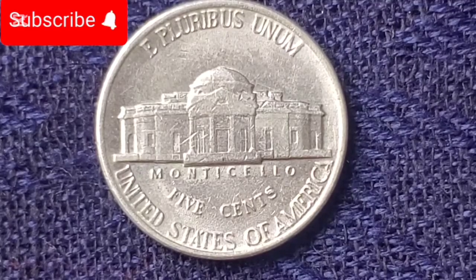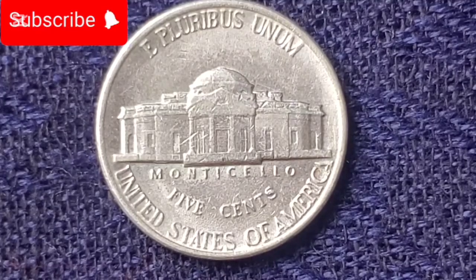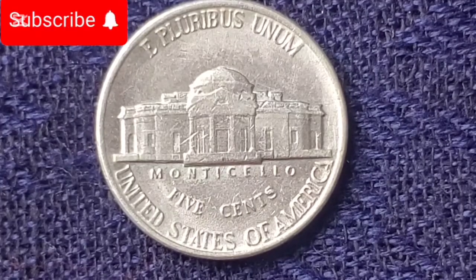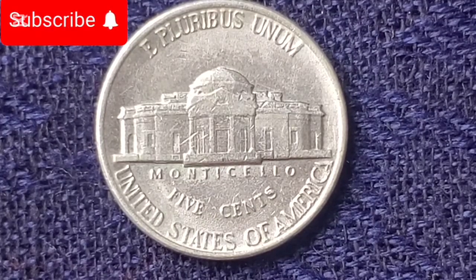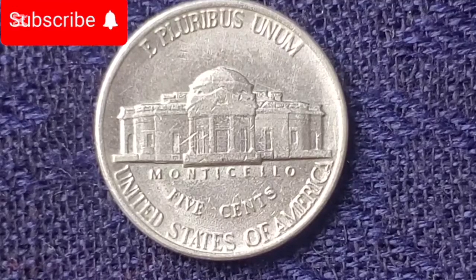Detail of coins for collectors. Now, let's talk about something that can really raise the stakes, the full steps designation. Monticello's steps are an important detail when it comes to the Jefferson Nickel, and collectors love to find coins that have all the steps clearly defined. If your 1988 nickel has full steps, meaning all 5 or 6 lines are fully visible and uninterrupted, it can drastically increase the coin's value. Full steps 1988 nickels, particularly those graded MS-65 full steps or better, can command prices ranging from $500 to $2,000 or more, depending on the grade and demand.